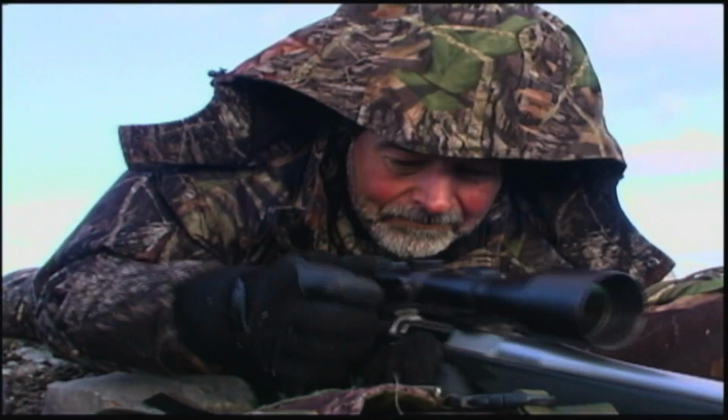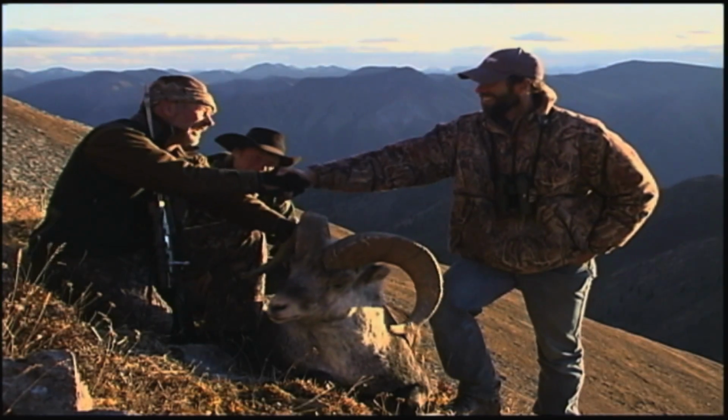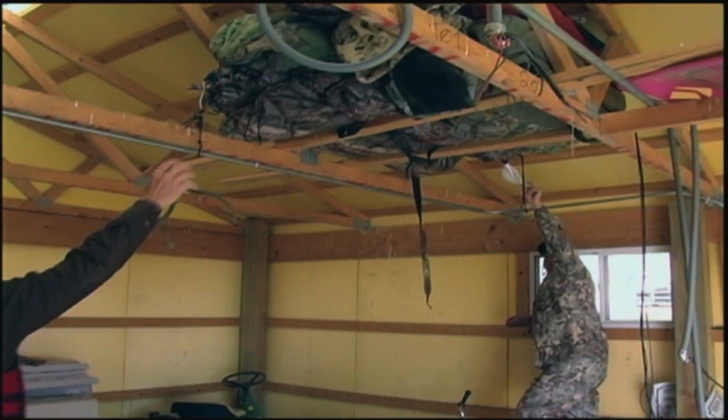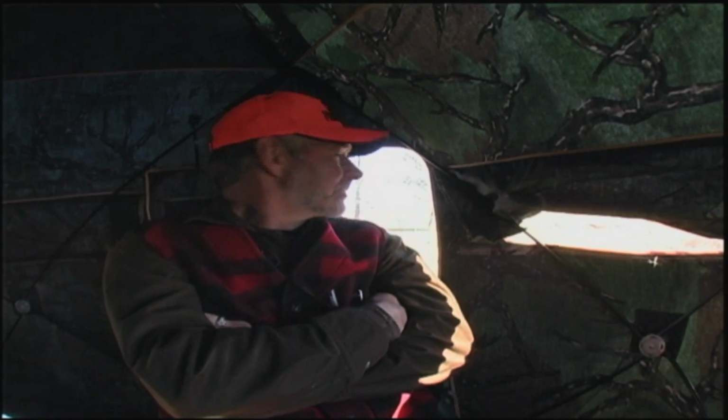And one part about this Obsession Quest is you make things happen. If you're on a sheep hunt, you're walking and climbing and glassing and looking, and there's very little downtime. Against my better judgment, Murphy convinced me to set up this ground blind. Next thing you know, here we are sitting in this blind, waiting for it to happen.